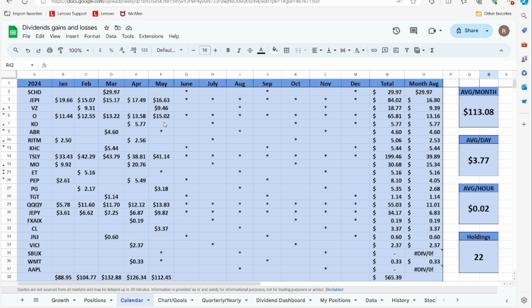And then I received Colgate-Palmolive, so $3.37 there. First dividend I received from the company, so you can see in total I've only ever received $3.37. So with O, if I didn't mention there, $65.81 received so far for the year. And then Procter & Gamble, I received $3.18. That's the second dividend payment I received for them, so a total of $5 so far I've received from them.